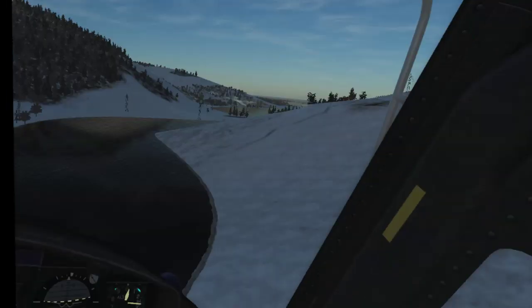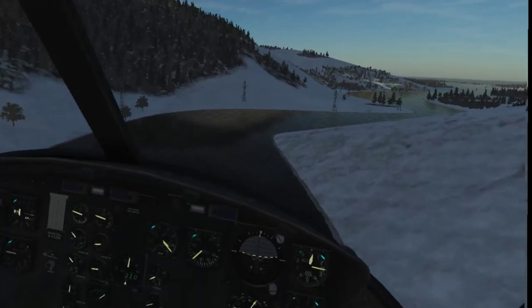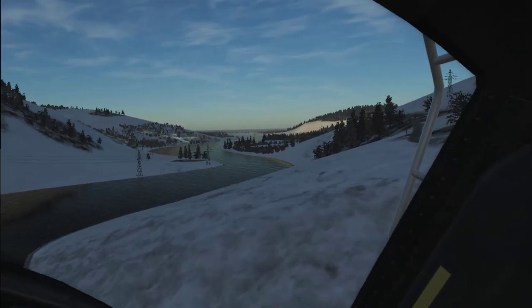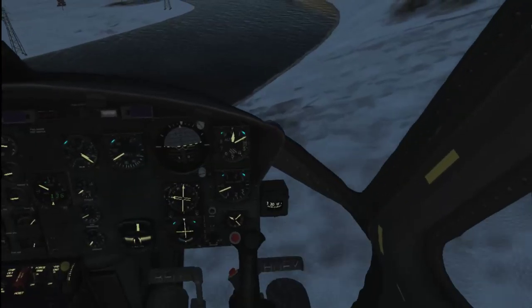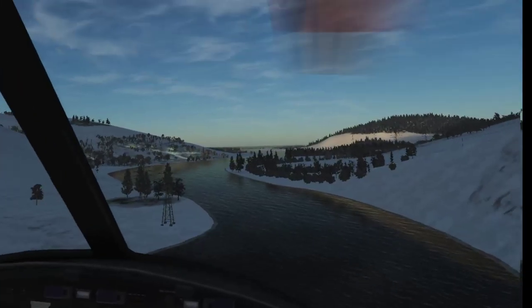Seems like we have a good bearing to Batumi, should be around here, and I think this time we'll just take a nice river approach, and we'll get some altitude here for an auto rotation. Noticed an update or two ago that it's been needing a little bit more right pedal, which sounds about right for forward flight.